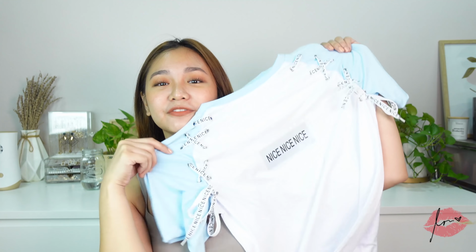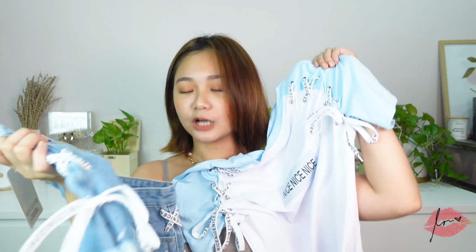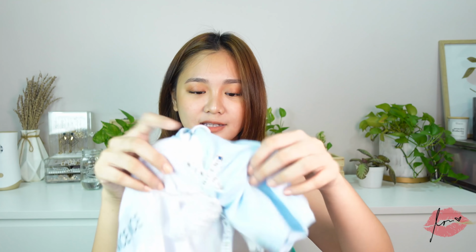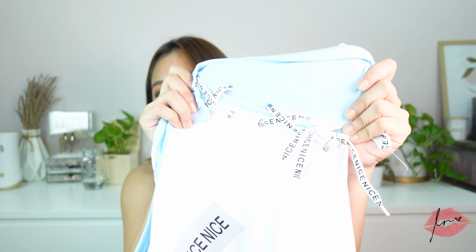So, next one, we have a shirt and a shorts terno coordinates. Actually, ang tagal ko nang hindi nagmamaong short. So, this is very interesting for me. Ang awkward nung pagkaka-print. Like, nice, nice, nice. Okay, that's nice. Tapos, meron tayong mga string dito na nakasulat din. Ay, nice, nice, nice. And kapag na-receive mo to, nakahiwalay pa yung string. So, ikaw pa yung magkakabit dyan. So, it looks like this.